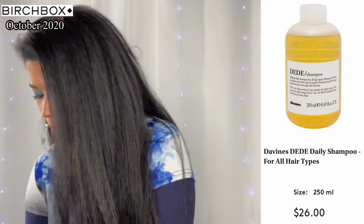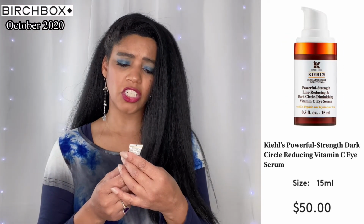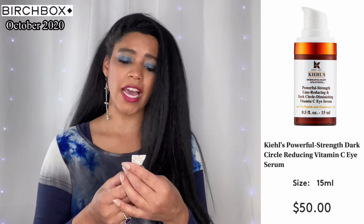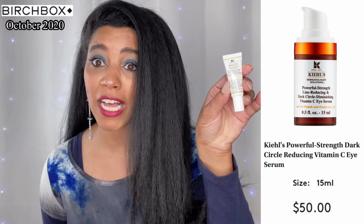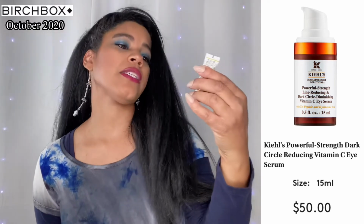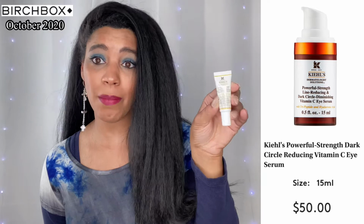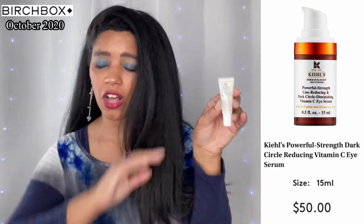Okay, so we have a couple more items in here. Ooh, dinky tiny. Kiehl's Dermatologist Solutions Powerful Strength, Line Reducing, and Dark Circle Diminishing Vitamin C Eye Serum. Boom! Boom, shakalaka. That was like a lot, just saying. For this little thing, this is 0.1 fluid ounce, so clearly this is a sample size, but I'm totally down to get rid of dark circles, wrinkles, anti-aging, all that kind of stuff.